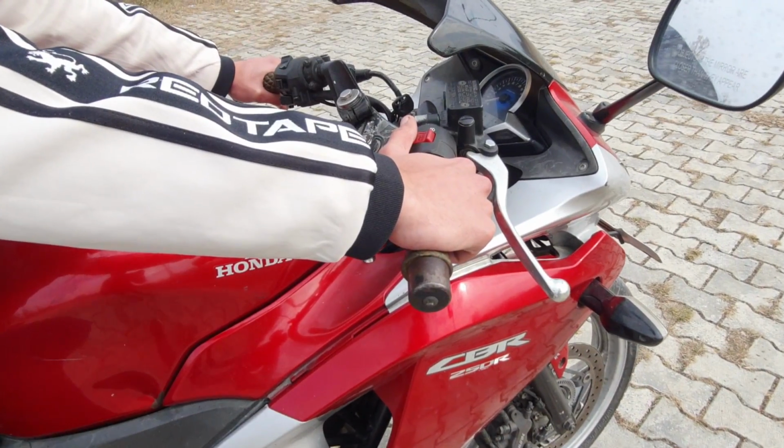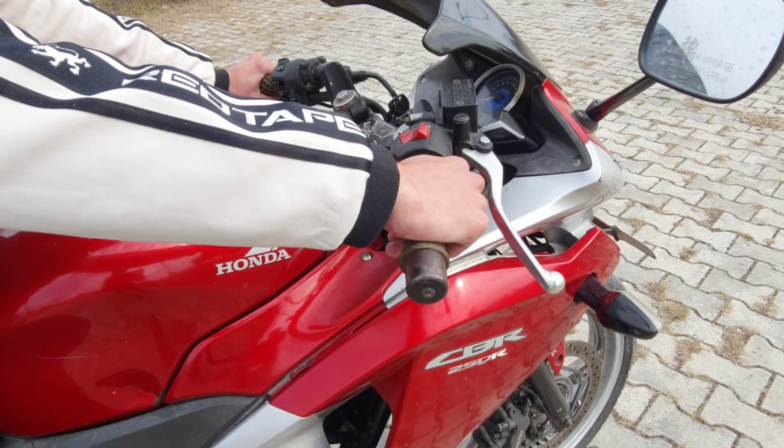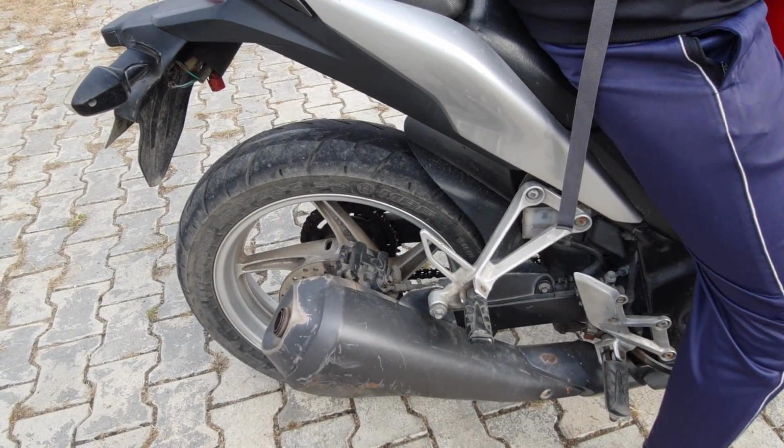So let's hear the exhaust note of this motorcycle. Let's start it up. So this is the idle sound. Now let's rev it.